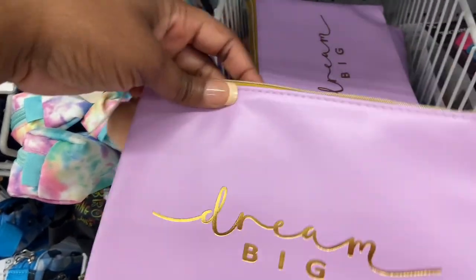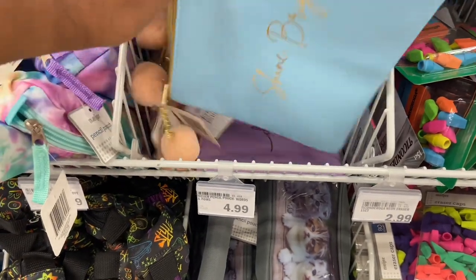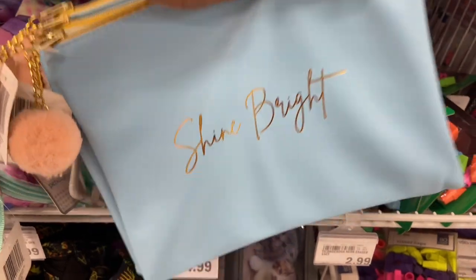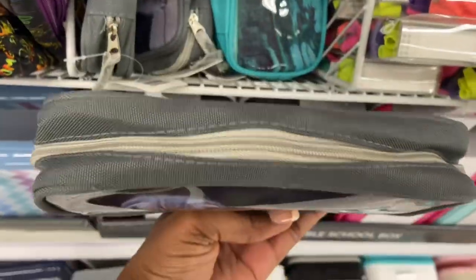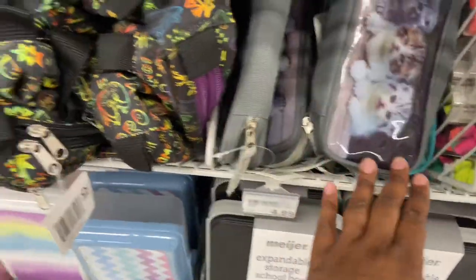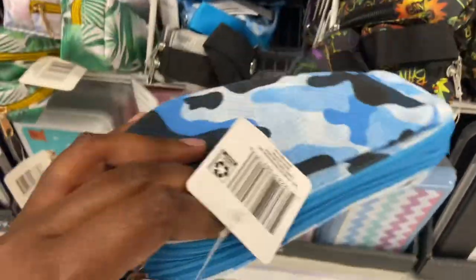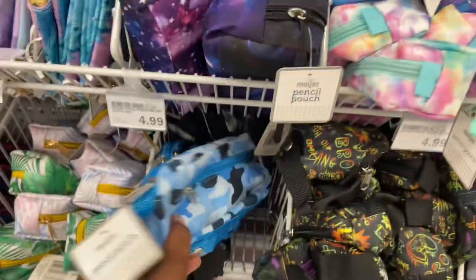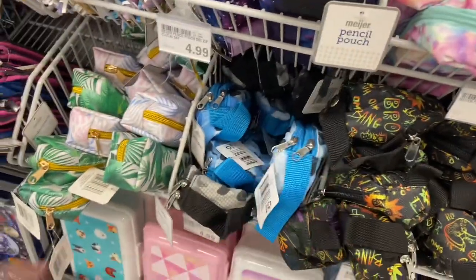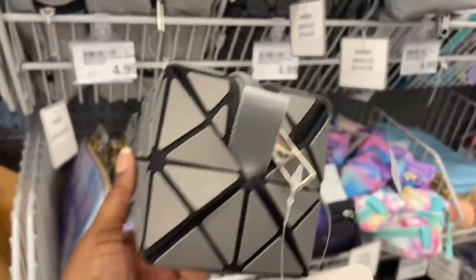Pencil pouches, dream big. $4.99 on these. This one says Shine Bright. Kitty cat, top zipper, the puppies, $4.99, just different designs on these. These are more like a canvas with the front zipper, as well as the top and the side handle here. Really slim, easy to put in your backpack. The cubics, the gray and teal, $4.99.